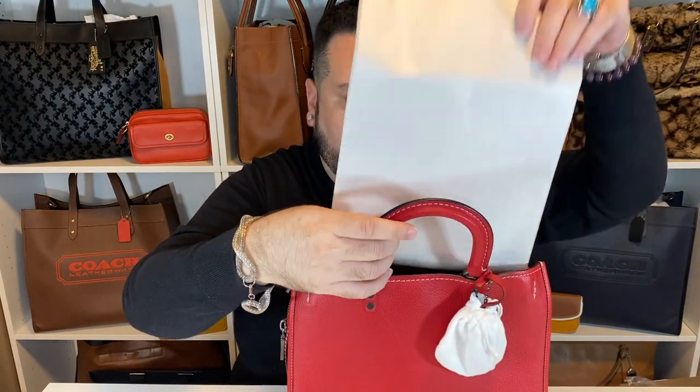And it's wrapped even into the pockets. I'm going to use this. Don't throw this stuff away. You guys know you could stuff your bags with it or use it for shipping purposes.